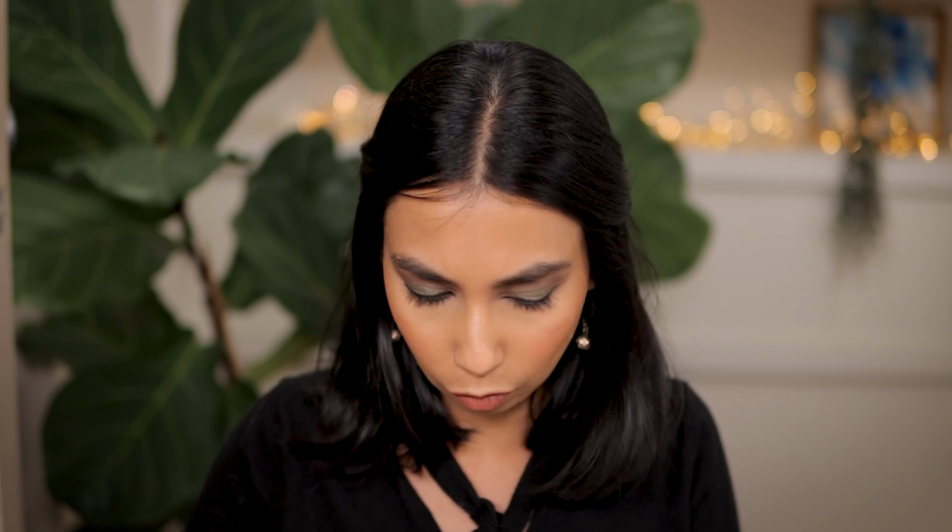Next up, I picked up 2 e.l.f. putty blushes. Okay, so I picked up 2 e.l.f. blushes, and these are the e.l.f. putty blush. I've really enjoyed this formula. This is definitely a formula that applies creamy and then it sets down to somewhat of a matte finish.